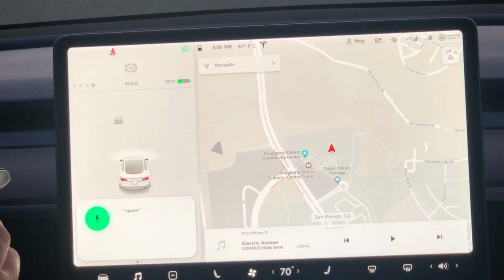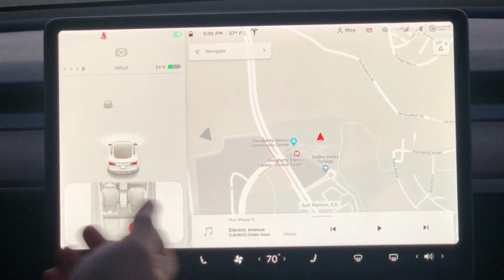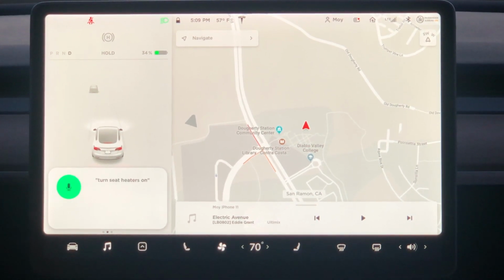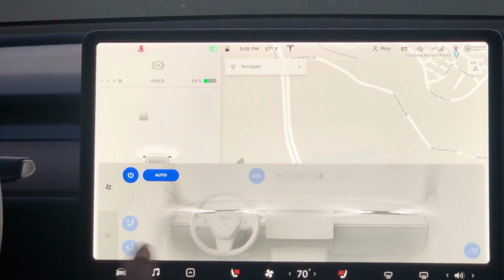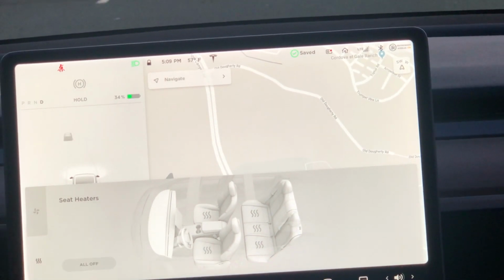Open the browser. Huh? Yeah, see, it's kind of buggy. But right now it does recognize it. Yeah, it was working a while ago. So I need to turn seat heaters on. Okay, so you turn on everything. So if you check the seat heaters, they're all on right now. Cool. Turn seat heaters off. It turns it off. Nice, okay.